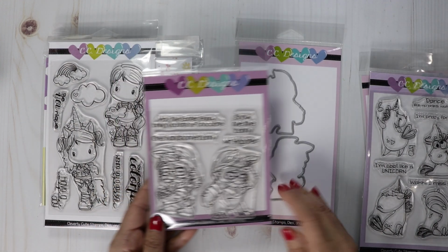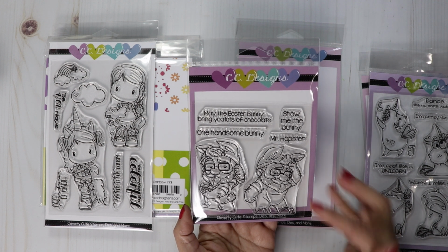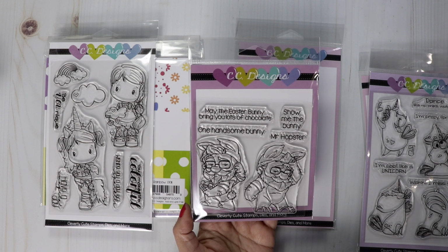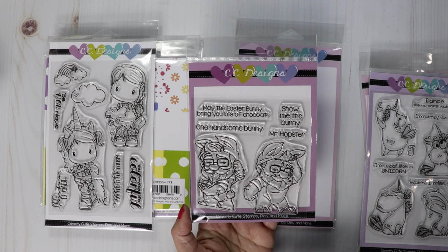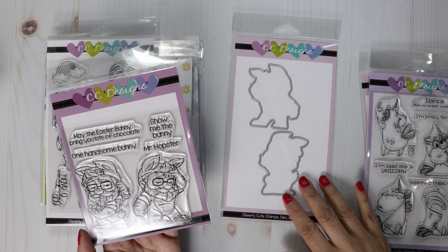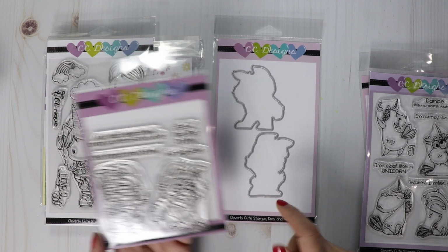Super, super fun. And then we've got the little lumberjack dressed up as a bunny rabbit. There's two of them. May the Easter bunny bring you lots of chocolate, one handsome bunny, show me the bunny, and Mr. Hopster. And then the coordinating die. And the CC Designs dies are really inexpensive. They're like $8.